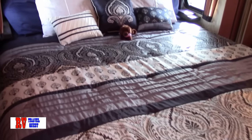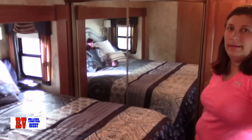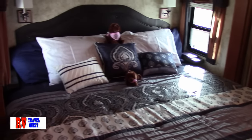Yeah, Cinder sleeps with us, so, yeah, it's a pretty bedspread. Looks really good. And you kind of see it in the mirror. You can see the whole bed a little easier with this. But, yeah, that looks really nice.